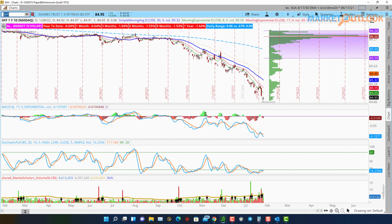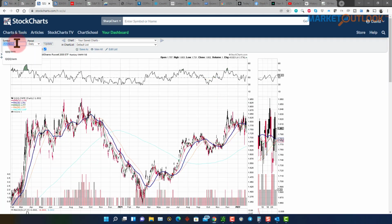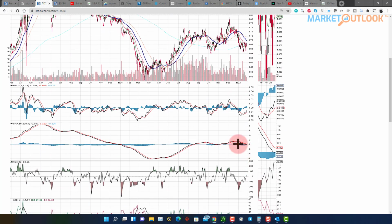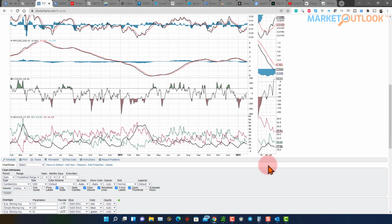And so when you look at TLT relative to SHY, so the long term relative to the short term, you can see that TLT had been underperforming, but it looks like it's going to start outperforming. Right, so long term bonds, the MACD is rolling up. The PPO had been falling, but now the histogram is rising. The CCI is rising. The DMI is not as bearish as it was.